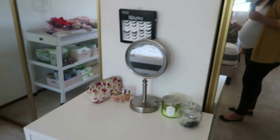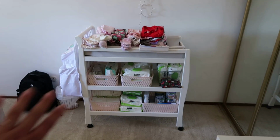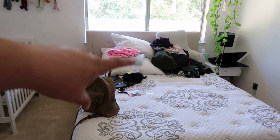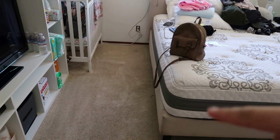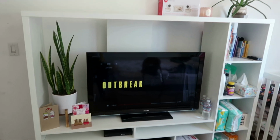This is everything that I did. So you guys can see, her changing table is now over here. On our bed, we just have some clothes that we need to put away. The sheets and the blankets are gonna get washed tonight. My backpack, I'm gonna go get the Wingstop that I ordered because I'm so hungry. And then here is our little setup.